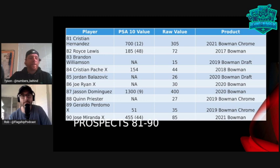Who do you like on this list? Maybe the return of Royce Lewis, or what do you look at on this list, Rob? This is a really tough one. I think the Jose Miranda price is mainly because of lack of supply. Last time I looked, the population was like 4 or something like that. So these cards aren't getting graded.